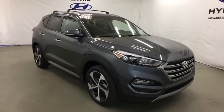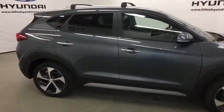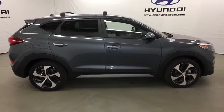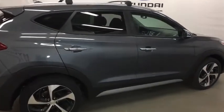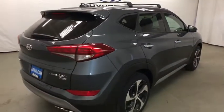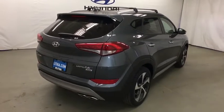2018 Hyundai Tucson. Boasting low noise and vibration levels and a smooth ride, the Tucson combines the rugged utility of an SUV with the maneuverability and refinement of a car. With its spacious interior, small never felt so big.